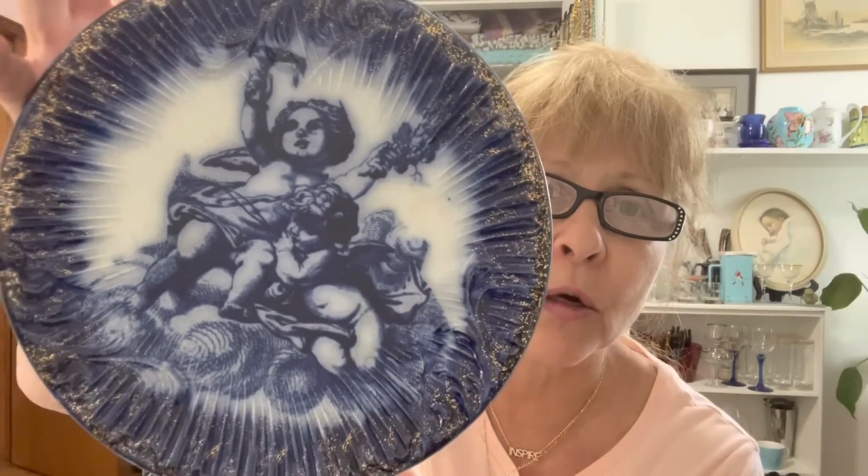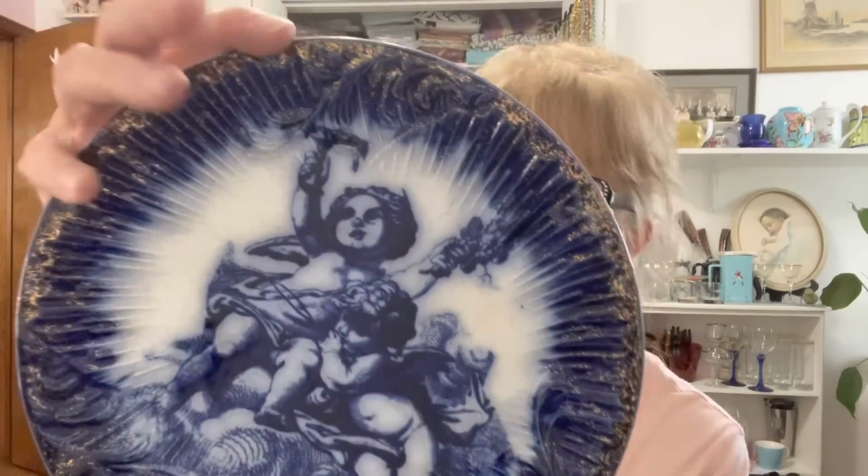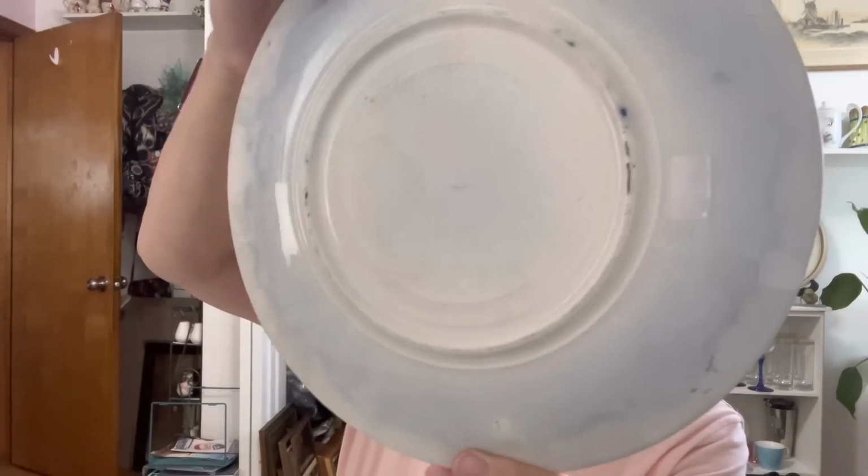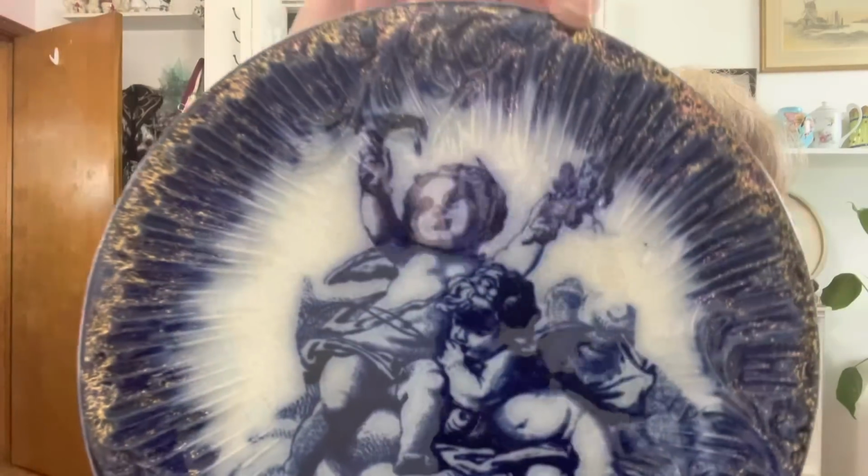Now, you might have seen me flip out over this in the antique store that we went to, and I did purchase it. This flow blue angel or cherub plate. Oh my goodness. Now, it has no markings. Oh, there's tape on here. I did not even see that. Hang on, guys. There's no markings. I have no idea who made it, but it is just gorgeous. Oh, beautiful. I love flow blue.